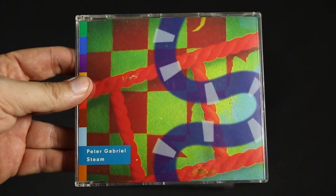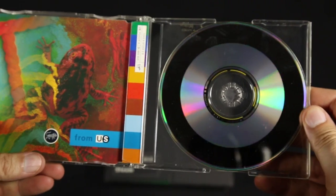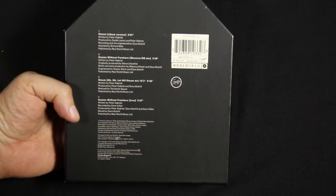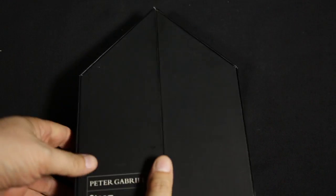It's thin. You pop it open. It's got the exact same setup as any single CD would have. It's nice artwork, though. I dig it. But it just pops right back in the box. You close the front and get some information on the back. But other than the cool shape of the box, it's pretty straightforward, actually.